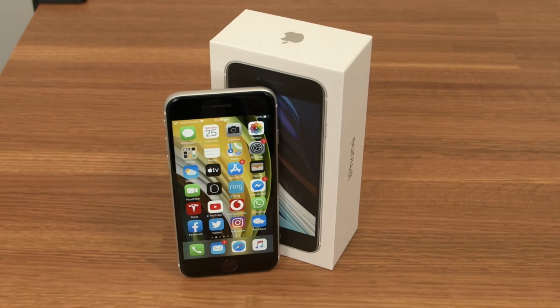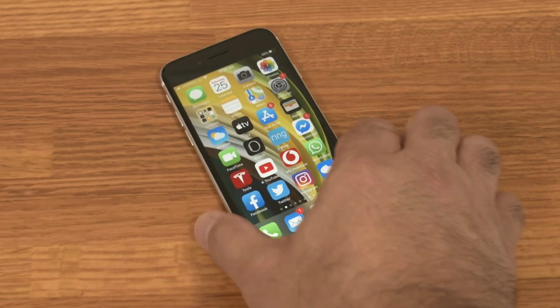Now the iPhone SE is not for everyone. If you want a bigger screen, a better camera, then there's the iPhone 11 and the iPhone 11 Pro if you can afford them. But for other customers who don't have that type of money to spend but still want an iPhone, their phone is right here.